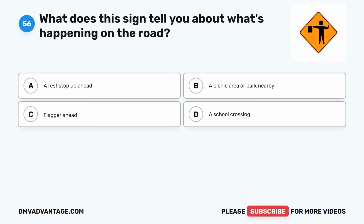Question 56. What does this sign tell you about what's happening on the road? A. A rest stop up ahead. B. A picnic area or park nearby. C. Flagger ahead. D. A school crossing.